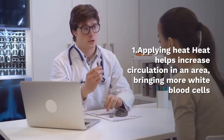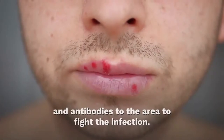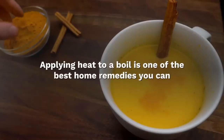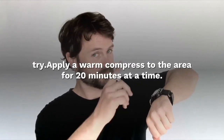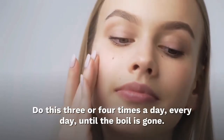Applying heat helps increase circulation in an area, bringing more white blood cells and antibodies to the area to fight the infection. Applying heat to a boil is one of the best home remedies you can try. Apply a warm compress to the area for 20 minutes at a time. Do this 3 or 4 times a day, every day, until the boil is gone.